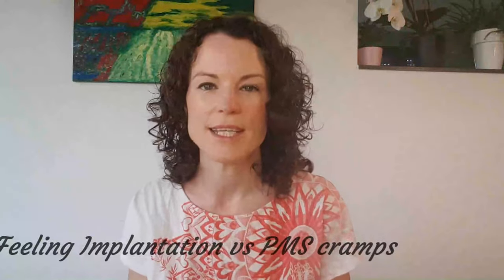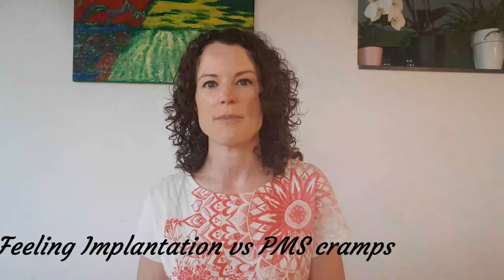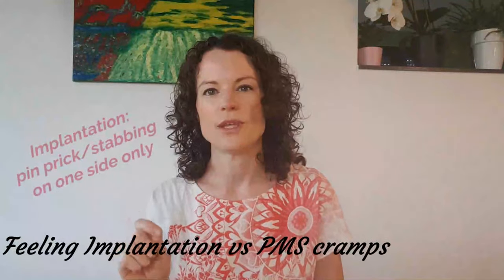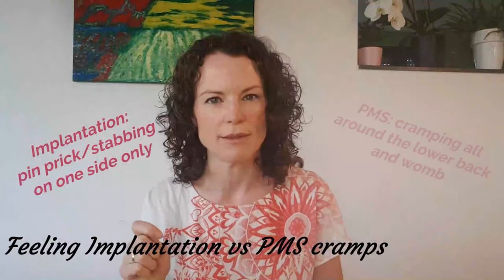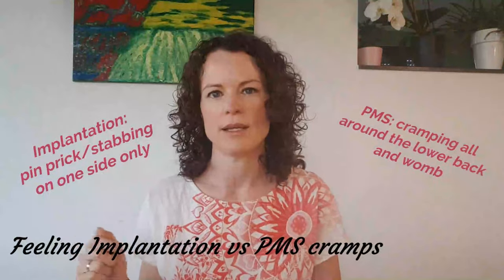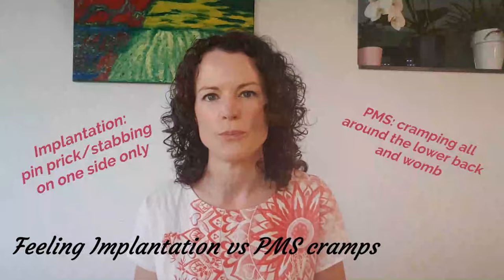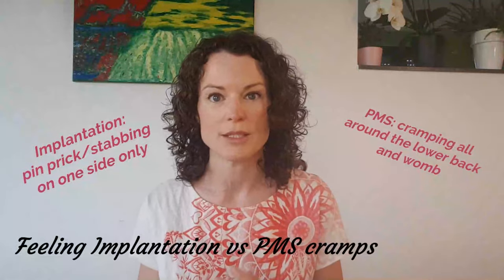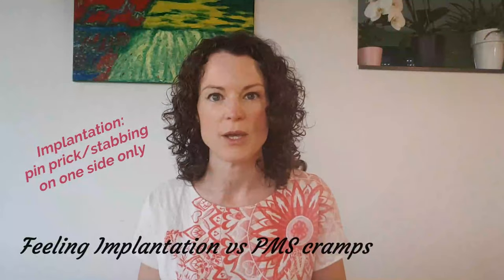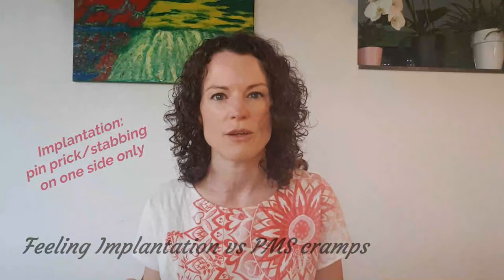The fourth sign is the actual point of implantation. Now, implantation could happen on the left side of your womb or on the right side of your womb, and it will feel like a sharp stabbing pain. I mean, not too bad, but you'll really notice that there's like a pinprick happening on one side of your womb. Now, this could last up to 2 days as well, and it's a completely different feeling to what you'd get with any kind of PMS cramping, because it is a noticeable pain on one side. Now, these four signs were always very, very clear to me.